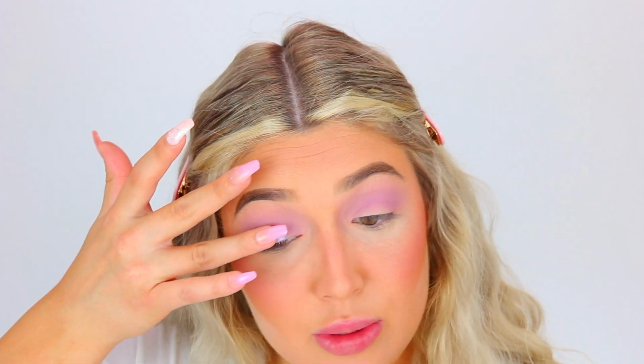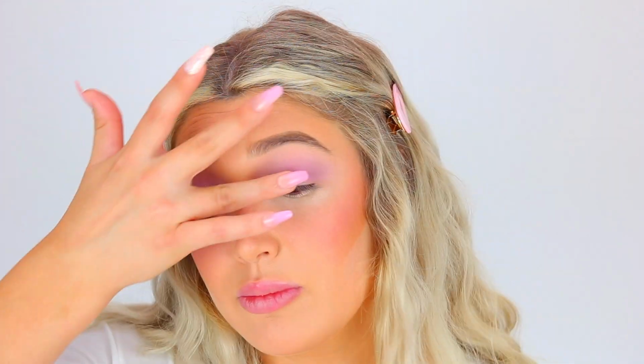I'm just gonna go in with my finger using Secret Set, which is this really pretty purple blue shade, and I'm just gonna put that sort of at the center of my eyelid for a little frosted look. I'm gonna keep this kind of simple because I don't want the video to be too long. I figured that would be cute.